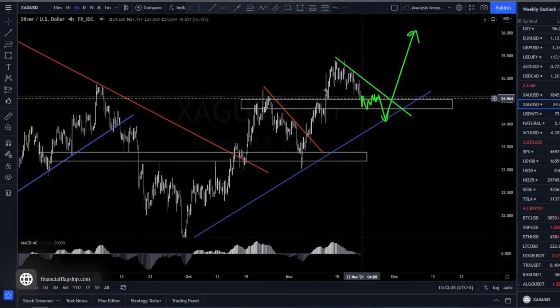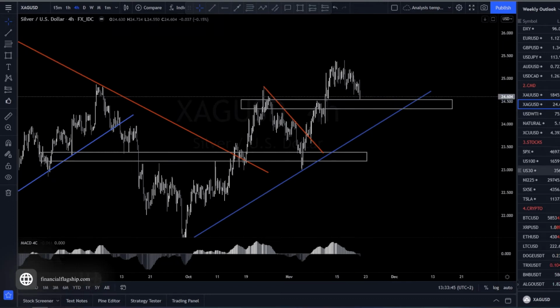So silver corrected the entire week, and right now we are expecting the market to shoot up either from the support or from the trend line. So keep an eye on your buy setups.